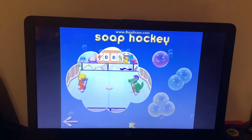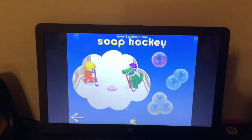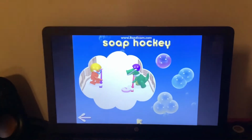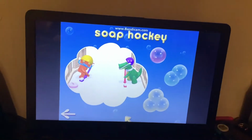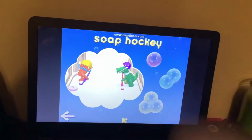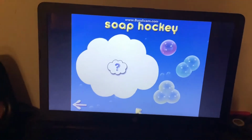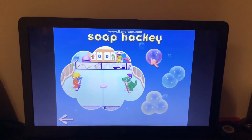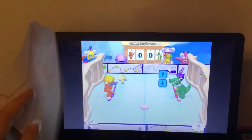It looks like Terrence and Reg are ready to play soap hockey. Terrence and Reg have to hit the soap to each other and try to score goals. Whoever gets the most points from scoring the most goals is the winner. You'll be shown which keys to use before you start playing, but if you get stuck, just click on help. Easy peasy. Two players. Easy peasy.